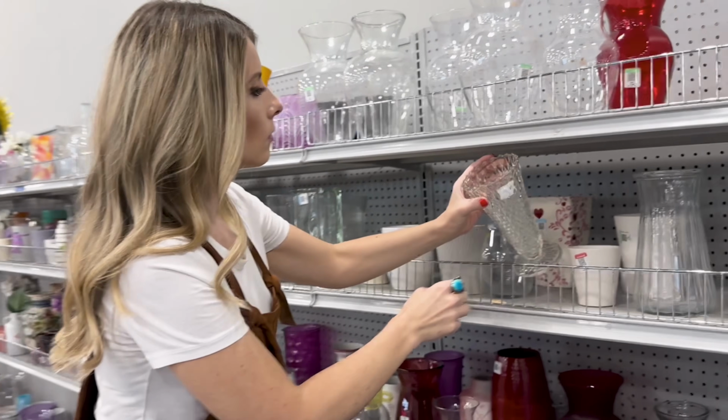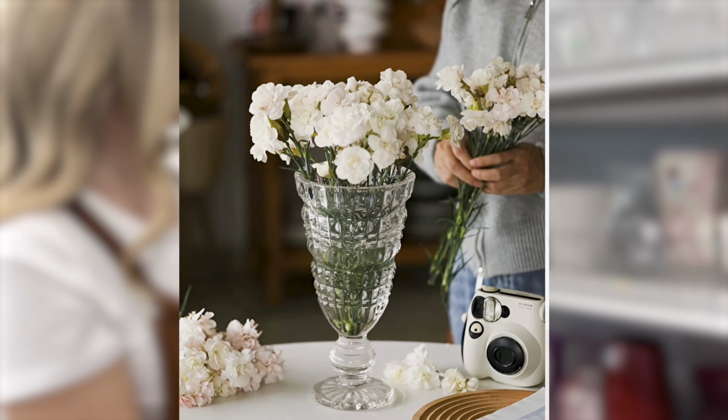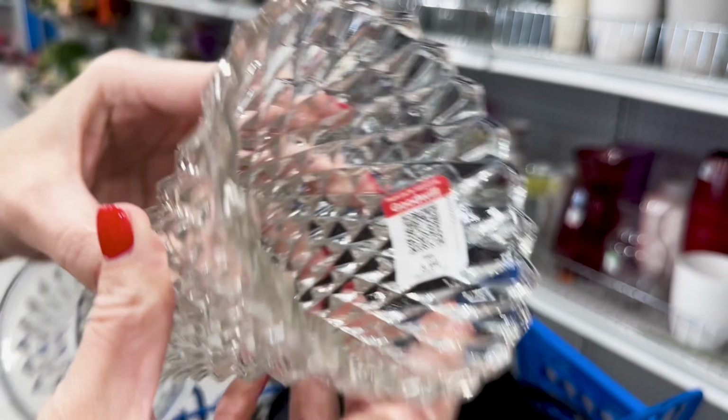Making my way over to the clothes and shoes section, I noticed this small crystal vase, and at only $3.99, I thought it would be a great vessel to add seasonal flowers into any space in our home, along with adding a perfect vintage touch.